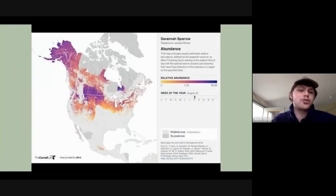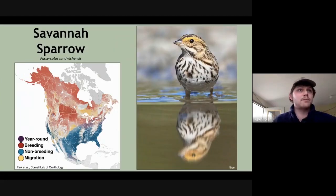They frequently perch up on posts or tall grasses to sing, which makes them pretty easy to spot and even easier to hear. So I'll play their call real quick. It's sort of like a buzzy, kind of like a buzzy clip, clip, clip, clip, clip.